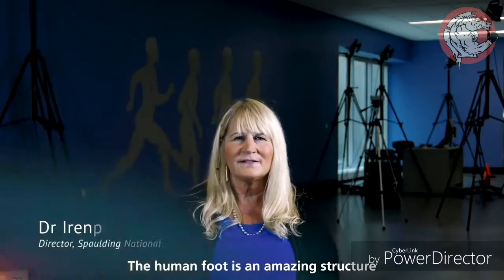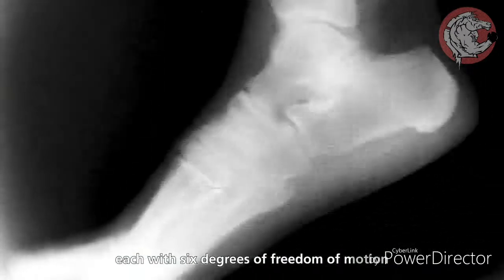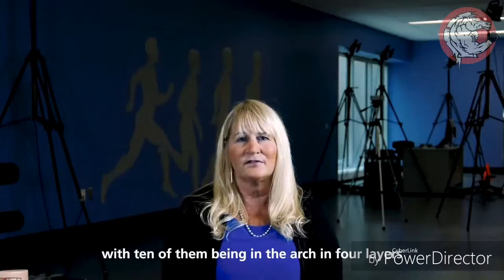The human foot is an amazing structure. It's comprised of 26 bones, 33 articulations, each with 6 degrees of freedom of motion, 20 plus muscles, with 10 of them being in the arch in 4 layers.